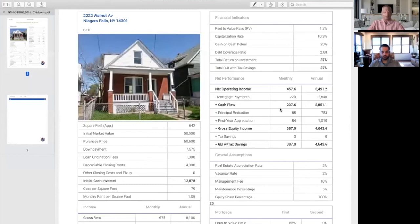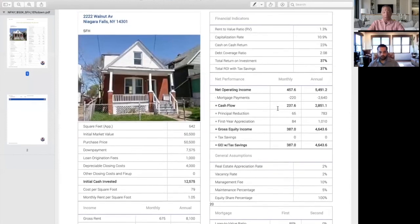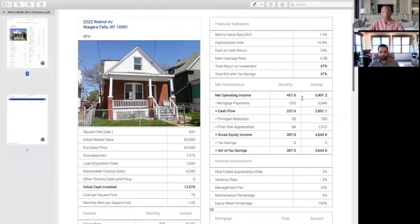Think about it. This is real stuff. 13 grand out of pocket, and cash flow. Look at the return up here: 10% cap rate and 1.3% rent to value ratio, 23% cash on cash return. And you might as well throw in 2 or 3% annual appreciation, maybe even more, because the housing market is appreciating in the past couple of years, regardless of locations.